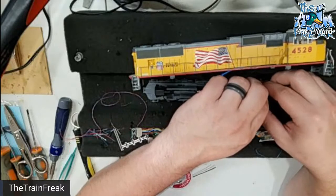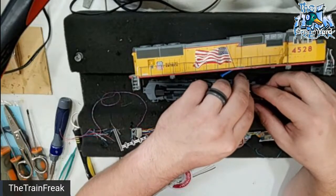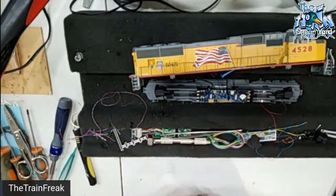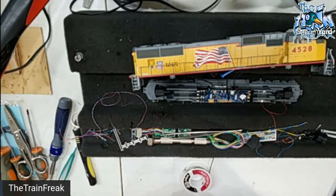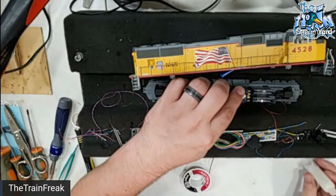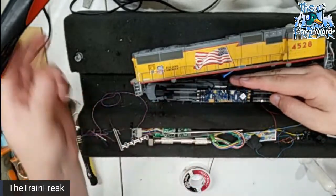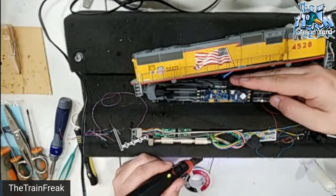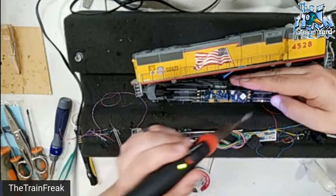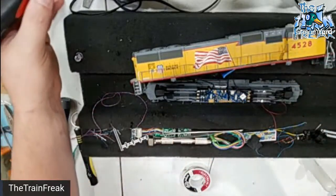Alright, so on the front headlight, we're going to go to that front section of the board, or the front rectangular contact, because we're not messing with the oval. Get some solder on my soldering iron, and tap it in like so.